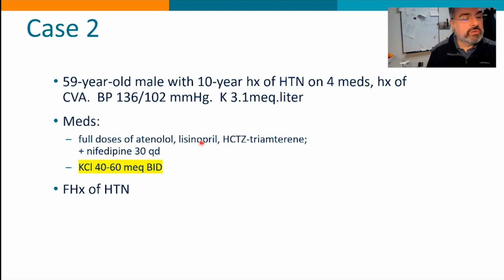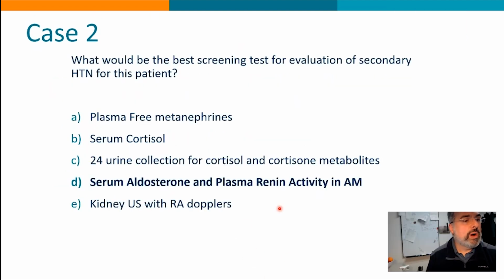But the amount of potassium that he was getting was definitely excessive. So this is a guy that meets all the criteria, right? He's on 4 meds, uncontrolled, and hypokalemia. And so you have to definitely jump up and down. This guy really needs workup for secondary causes. So what would be the best screening test for these patients?